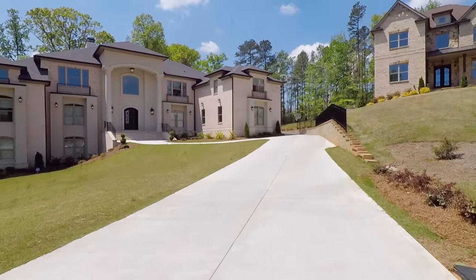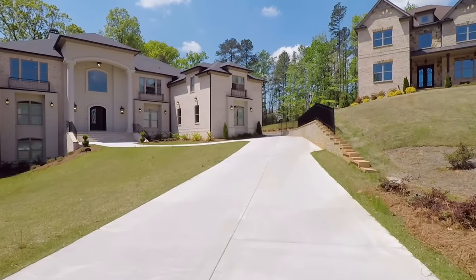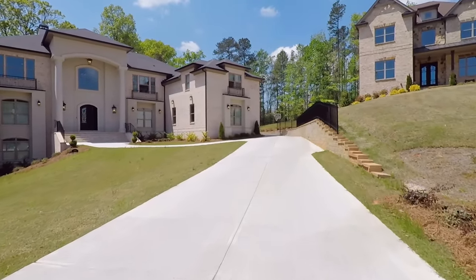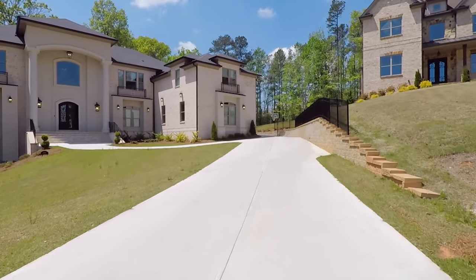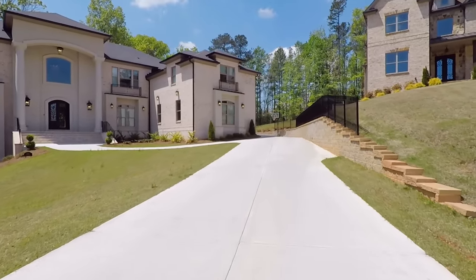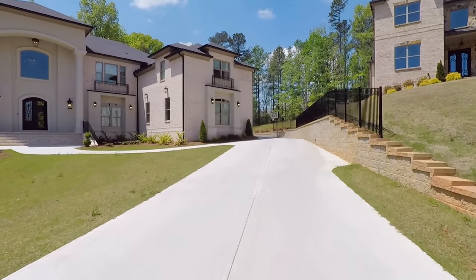And today we're in Beaufort, which is northeast of Atlanta. We're in the Oaks of Beaufort subdivision, which is a gated community. And I'm going to take a tour of a resale home. The listing agent is Daniel Hannon with Hannon Properties.